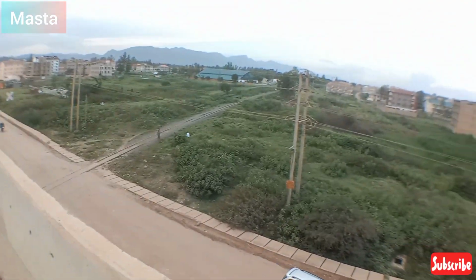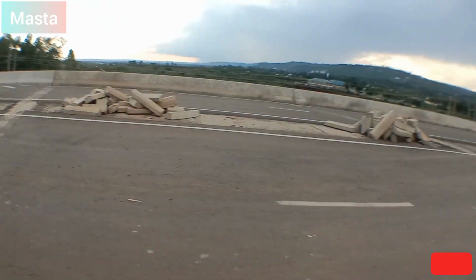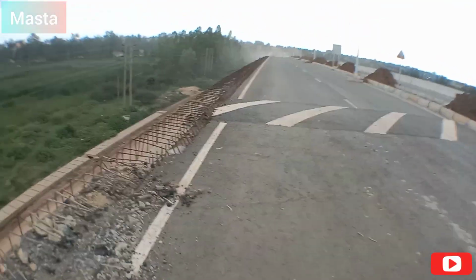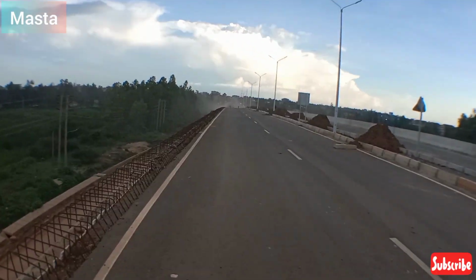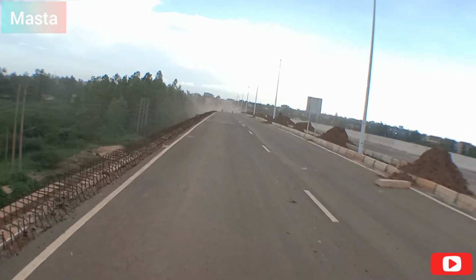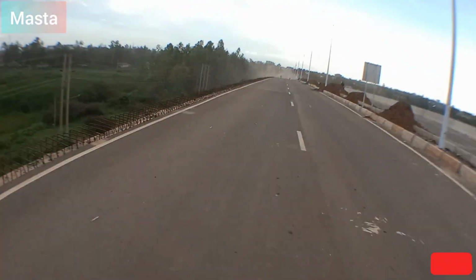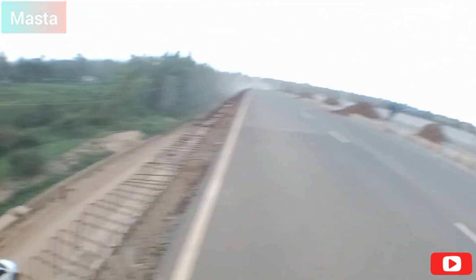My surrounding from where I'm standing, you can see. And you can see in the background there, just where construction is going on. Let me just zoom. You can see the dust coming from the construction site. There is construction going on. I tell you, this time around, they are saying that they must complete this road here. Then they start building this other side, the one also on the other side.